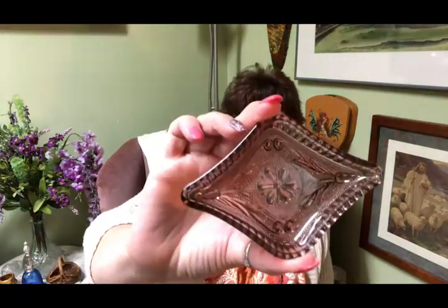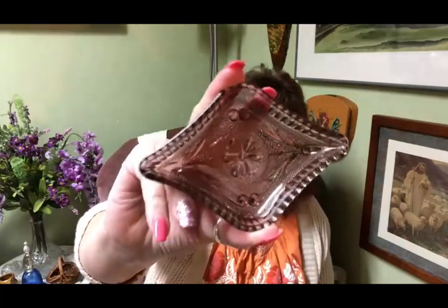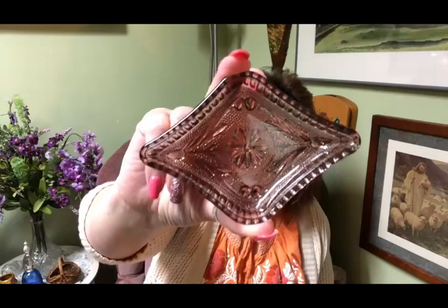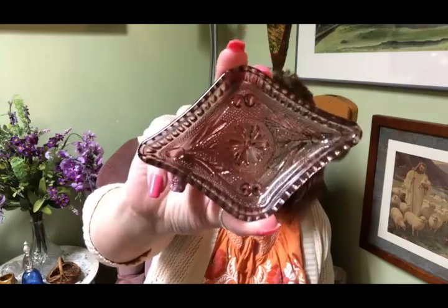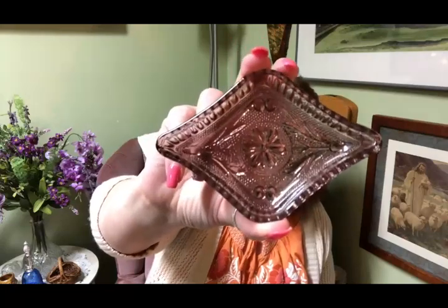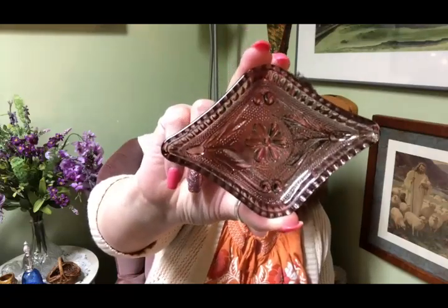And then the last thing she picked up was this little dish. She paid $5 for it, and it is Indiana Carnival glass, and she's going to use this on her vanity table just to collect earrings or something little, just to corral things on her vanity table.